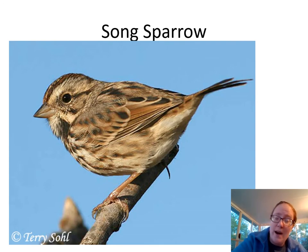Next, we have the song sparrow, and this one is just all brown. A lot of people think this is the cutest of the sparrows, but it's just all brown. There's no other coloration on it that would really make it stand out. So the one that's just all brown is the song sparrow.